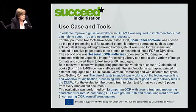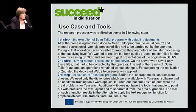For the evaluation, ground truth in plain text format was used, 5 pages from each marked out document. The evaluation was performed by comparing OCR with ground truth and measuring character error rate, measuring word error rate, and comparing OCR from different engines. The research process was realized on a server in three following steps.